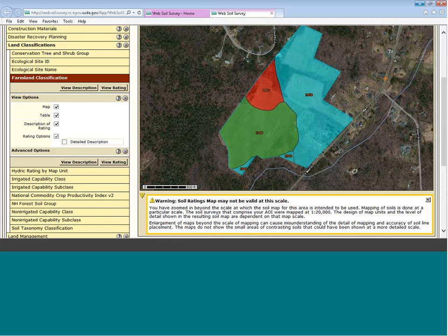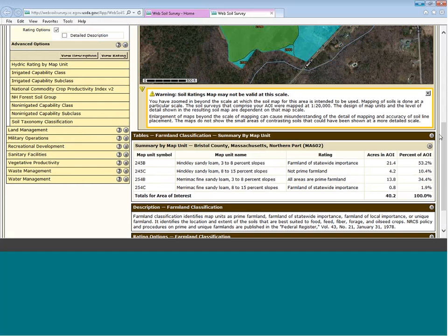Farmland of statewide importance is sort of the next level down. This land has some limitations for growing, but it still provides an important agricultural resource. This land may have a steeper slope, be stonier, wetter, or have a shorter layer of topsoil than prime farmland, but in most cases the land is still tillable. So what's interesting here in our example is that we've got two different things here that are both Hinkley sandy loam. The only real difference it looks like are the slopes, and that's what's defining it between prime farmland or farmland of statewide importance.